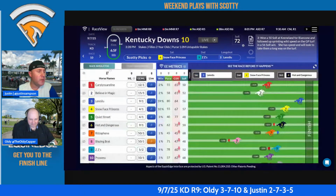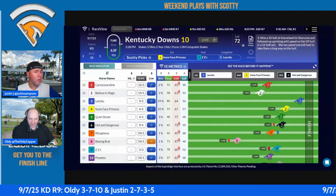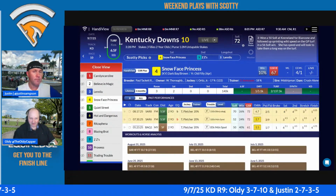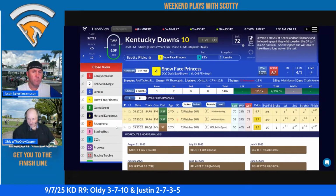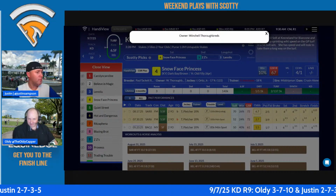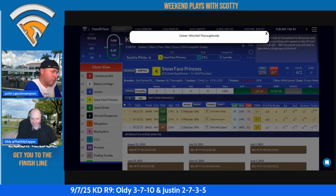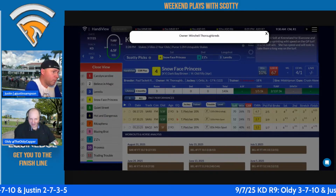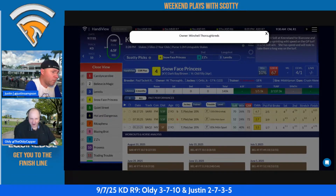Yes. All right. Did you put the 3 on top or no? I did not. I put the 4, Snowface Princess, coming from what must have been a private sale from Fletcher's ownership group to Ron Winchell, who owns Kentucky Downs. I think he wants to have a win here at his track, so I think this horse is extremely live here. And I thought Snowface Princess is one you have to take a really hard look at here.